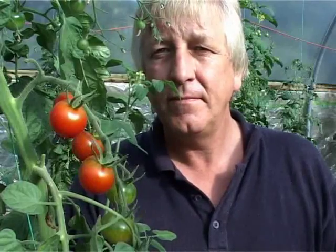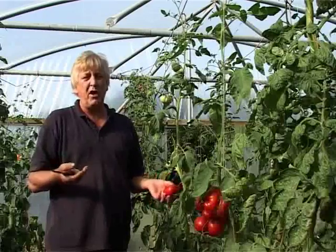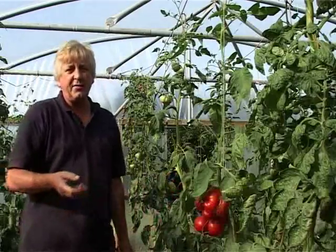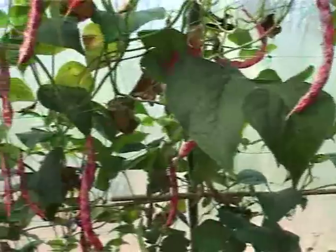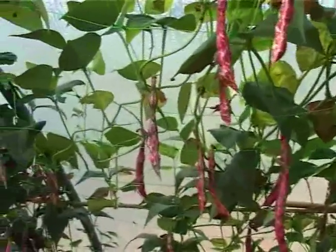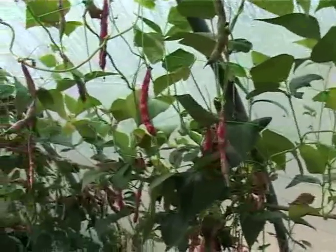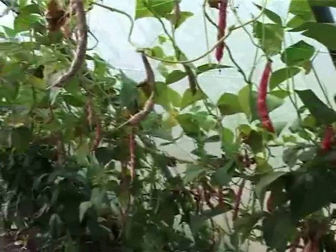Enjoy them. Apart from tomatoes, we grow a few other things here. We grow borlotti beans, which we've been trying this year, which we found quite successful. We've grown them up the side where we can't really grow tomatoes because of the angle, and they've produced a really nice crop this year, and we're very pleased with them. What's absolutely fantastic about them is the taste. They're gorgeous.